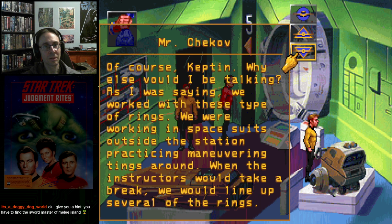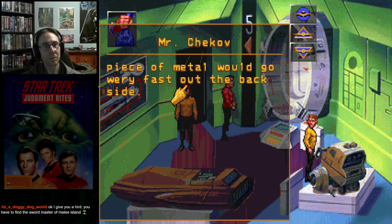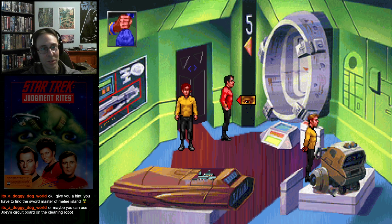As I was saying, we worked with this type of rings. We were working in spacesuits outside the station, practicing maneuvering things around. When the instructors would take a break, we would line up several of the rings. After lining them up, we would float a piece of metal toward the first one. The trick was to turn on the magnets as the metal approached, so it would accelerate towards the hole. Then we turned off the magnets as it passed through. And this was done for each ring, the piece of metal would go very fast out the backside. The lad's got it. Well, gentlemen, we're done with this.